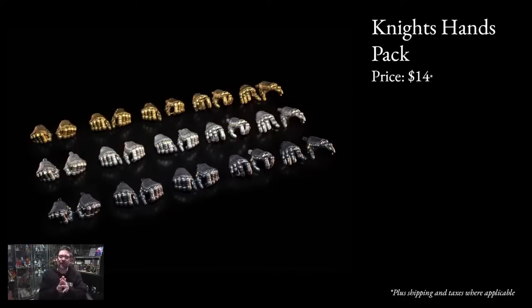So you saw that a lot of these characters came with 2 sets of hands, the horizontal and the vertical hinges, but they're both holding hands. One of the things that I've loved lately is more expressive hands. Being able to have a sword in one hand and an open hand in the other, that's very cool from a display standpoint. People have asked for knight hands packs, expressive open hands for armor for quite some time. We get it in this wave.